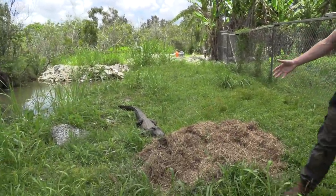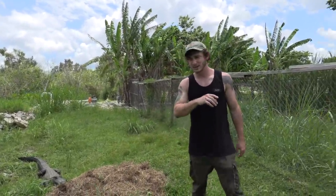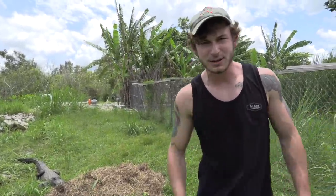And obviously she's defensive. They're great parents, they defend their nest, and they protect their babies with their lives. So what we're gonna do is Omar and Luke are gonna come in, they're gonna watch the gator, we're gonna go and collect these eggs. Let's just get the buckets and get going.